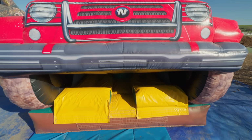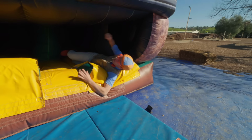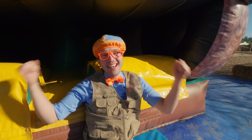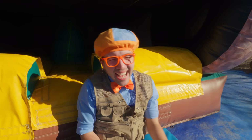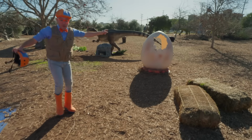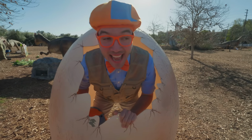Whoa! Check it out! Woo! Whoa! That was so bouncy! Woo! That was awesome! I had a lot of fun bouncing around in there. Wait a minute! Check it out! Whoa! Do you see what I see? Yeah, we did it. We found another egg.